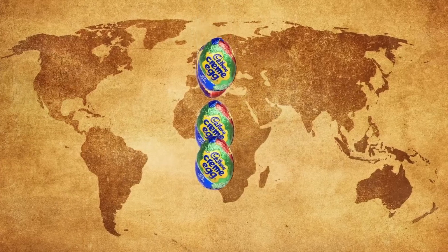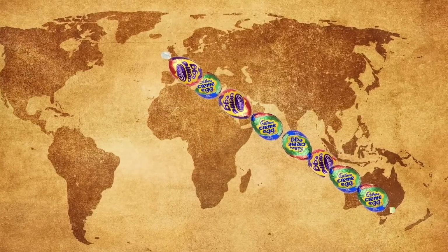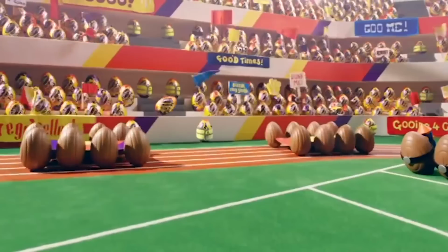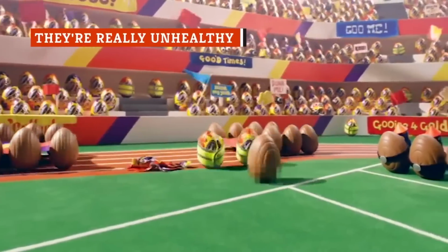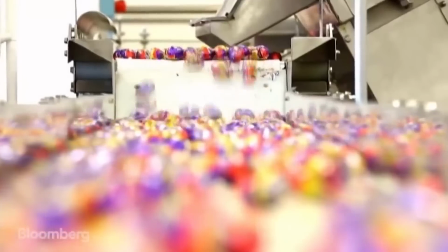Laid end to end, Cadbury says it's enough eggs to stretch from Cadbury's hometown of Bournville, England to Sydney, Australia. That's a lot of cream eggs. It should come as no surprise to anyone that Cadbury cream eggs are not good for you by any stretch of the imagination, but it's pretty shocking when you look at just how unhealthy they are.